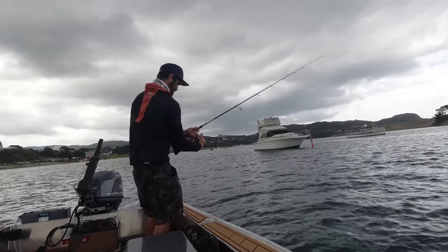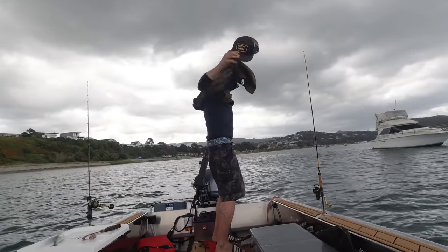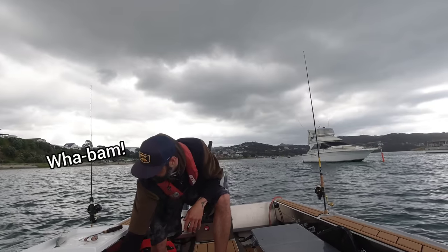Pretty cool to catch a fish in the first 5 minutes, and I'd call that a pretty awesome start to the trip. It's pretty cold out here though, so I have a quick costume change, and before I know it, whabam, I'm hooked up again.